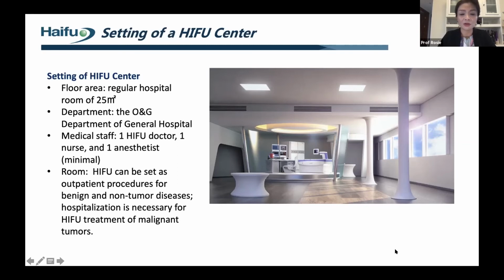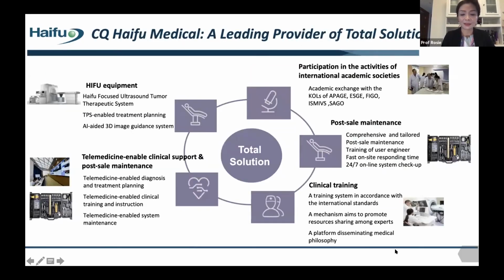I think that most of the people who joined this webinar are on the OB-GYN side. But if there are doctors on the oncology side, usually we set up the OB-GYN service first, then it will be broadened to other disciplines. And so Chongqing HIFU Medical is a provider of a total solution. I summarize the total solution here.